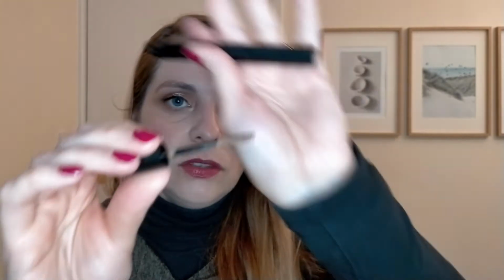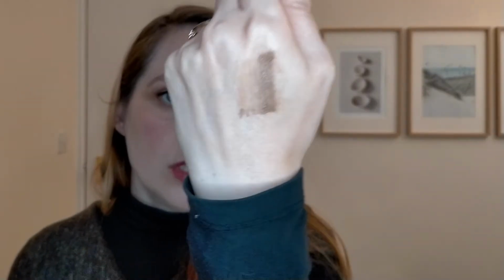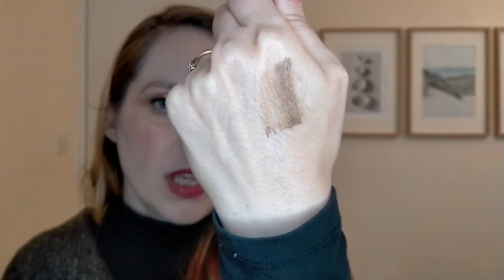So let's see what the color is like. I do like the spoolies, quite small. Right, so the brow gel, that's the shade of it. So I wouldn't say that's brunette. It's kind of more like my what I need.